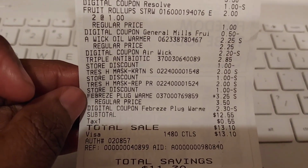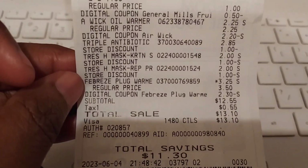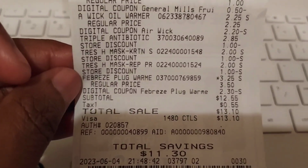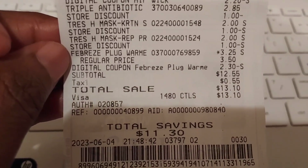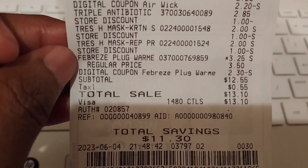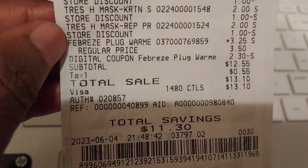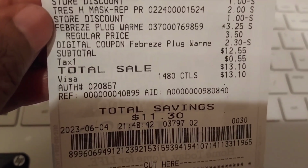The Airwick warmer was $2.25. The $2.20 digital came off. The triple antibiotic ointment was $2.85. The dollar digital came off of that. Well, the dollar store coupon. There's the Tresemme mask. I got 2 of them for $2 each. And the store discount came off. You see, it's a store discount of $1 under each one because the store discount was $2. The Febreze plug warmer was $3.25, and you see I got the $2.30 digital off of that.